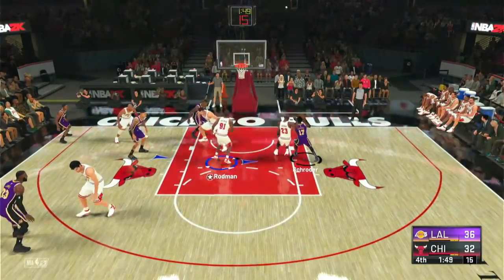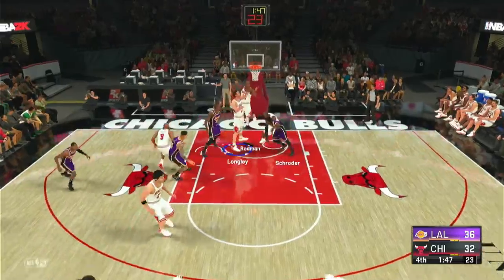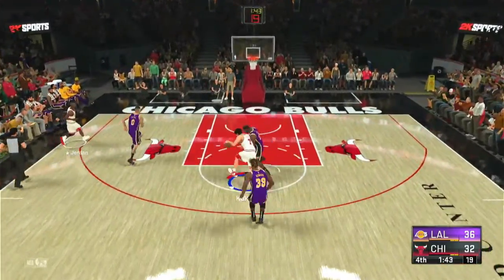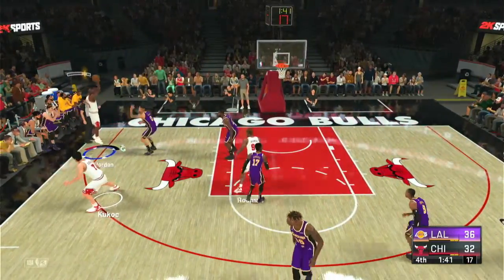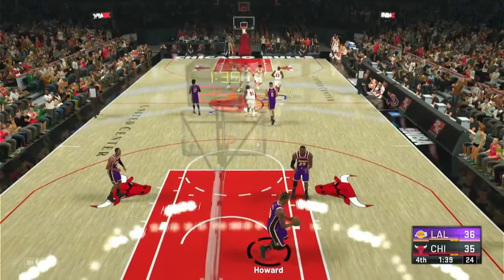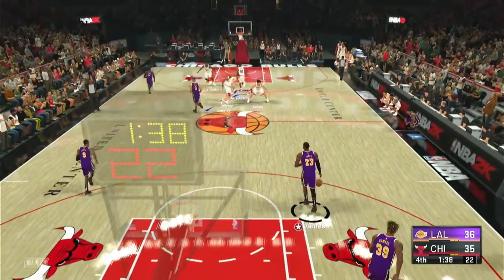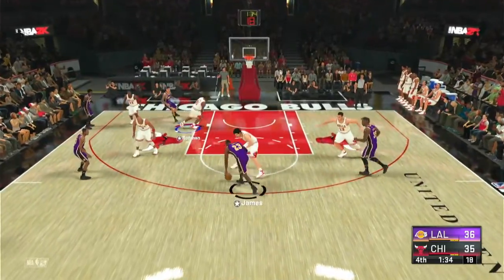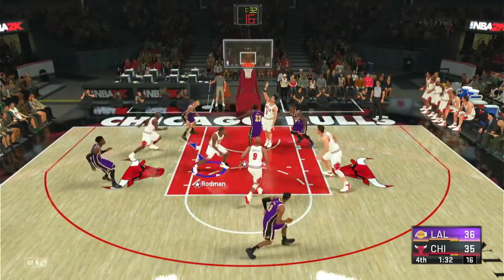Schroeder looking over the floor. Howard trying to free himself up. And it's Schroeder missing. He struggles with his finishes sometimes. I mean, it's kept him from being an elite player. From deep, Jordan, it's good, and that takes him to 77% shooting this game, 10 for 13. Oh, he is just so clutch, saving his best for when the pressure is at its highest.